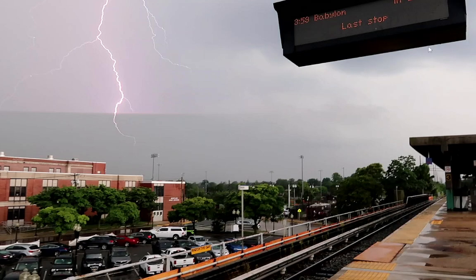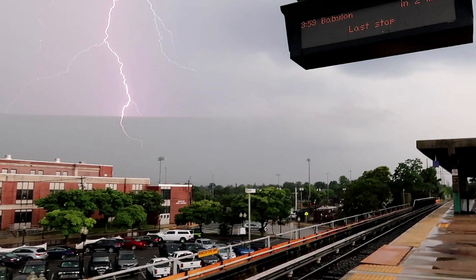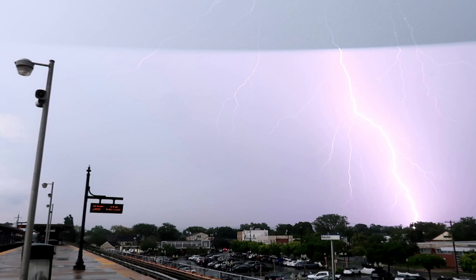Then I took the train to Babylon, and we got greeted by that line. It was not much lightning, but once it reached the south shore of Suffolk, all of a sudden severe thunderstorms popped up in southwestern Suffolk, and we were under a severe thunderstorm warning in Babylon. There were a lot of cloud-to-ground lightning bolts. These are the ones I was able to capture here. I have a video as well, which you'll see. Like I said, they were pretty spectacular.